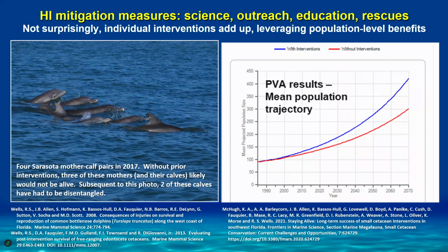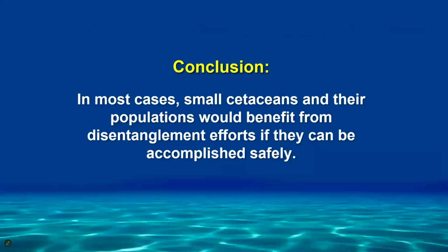The picture on the left puts a point on all of this. There are 4 mother-calf pairs in this photograph. 3 of the mothers benefited from interventions, and without those interventions, they and their calves probably wouldn't be in this picture. And then subsequent to this photograph, 2 of the calves in the picture have also had to be rescued. It's a fact of life for these animals living in the inshore waters where there's a lot of people engaging in a lot of activities and a lot of fishing. Interventions are necessary.